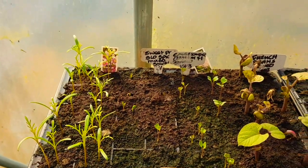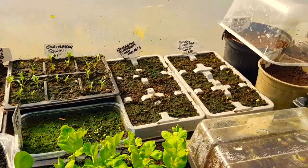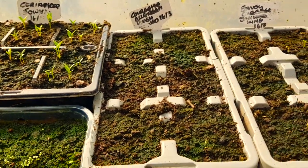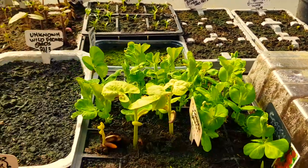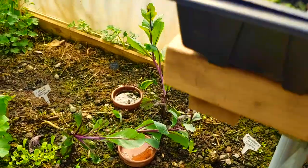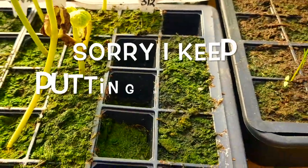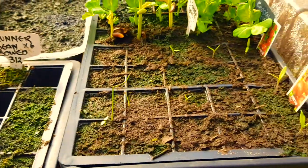Yeah, these are all sort of germinating now, all these things back here, the coriander, the courgettes that I put in the other day. Oh, look, there's one there starting to come up. Some of these Savoy cabbage are starting to come up. These are growing. Delphiniums definitely not growing. They're not going to grow. Those runner beans, that one there, these here, no, they're not growing.